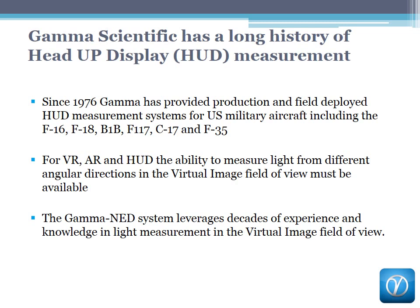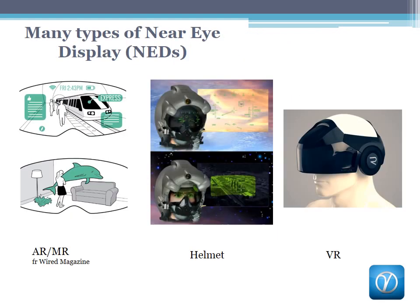The Gamma Scientific near-eye display measurement system draws on our decades of experience to measure these particular types of virtual images. So there's many types of near-eye displays: augmented reality and merged reality, helmet mount displays, and virtual reality, where the display is the only thing that the viewer sees.